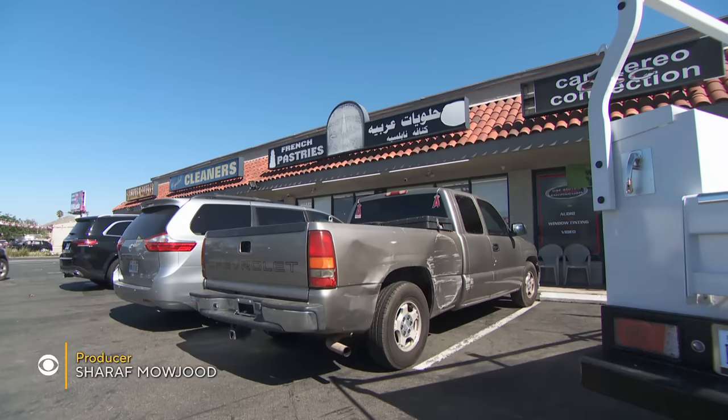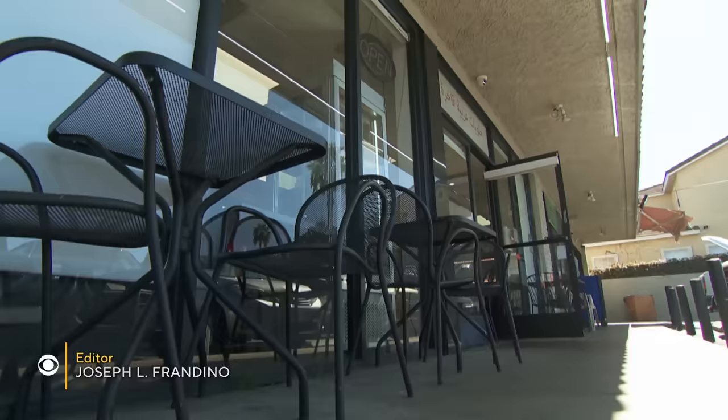How about a little dessert? From Jonathan Vigliotti. At a strip mall in Anaheim, California, nestled between a dry cleaner's and a car stereo shop, is a bakery with a centuries-old treat.